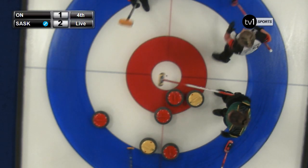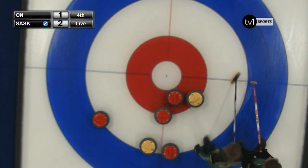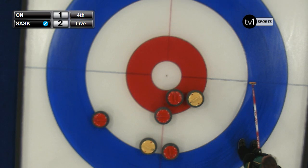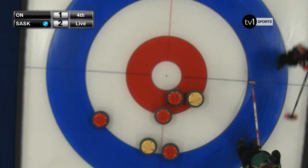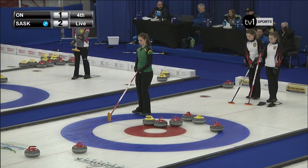Good shot. Great shot. Very good. So Saskatchewan are going to try to draw down on top of that. Yeah, it's just that little bit heavy, and it still is. It got behind the tee line, so Saskatchewan has a chance. Skipper's first one. Put one right on the lid and be very hard to get out.